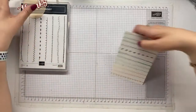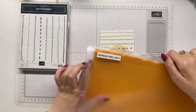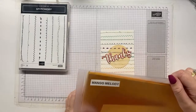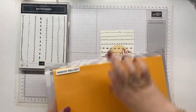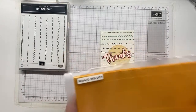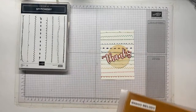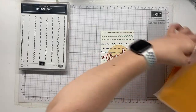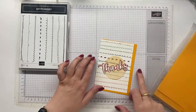So, we were going for a Mango Melody card base. No, that's just... I am going to try all this colour, because whilst the ink colour is fantastic, the cardstock is super duper bright.